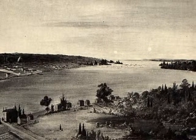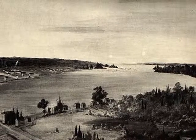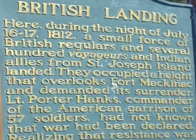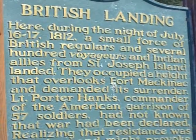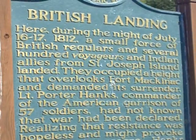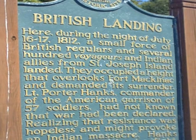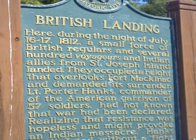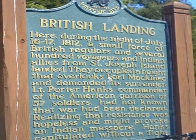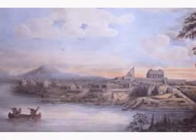This engraving shows a view from the Canadian to the American side across the St. Mary's. In the War of 1812 between England and United States, British forces captured the American post Michilimackinac and forced their surrender. Didn't do much good. It was handed back after the war. An early painting of Sault Ste. Marie.